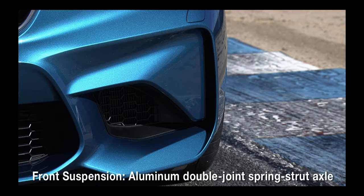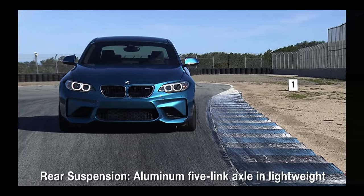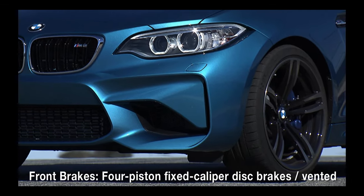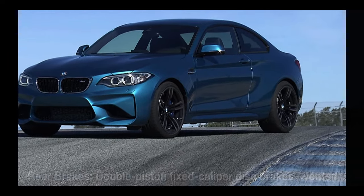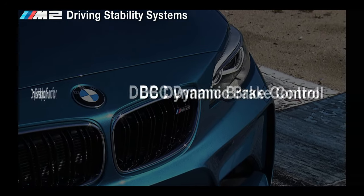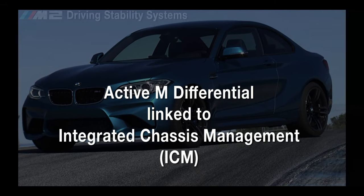Front suspension, aluminum double joint spring strut axle and lightweight construction with M-specific elastokinematics. Rear suspension, aluminum 5-link axle and lightweight construction with M-specific elastokinematics. Front brakes, 4-piston fixed caliper disc brakes that are vented. Rear brakes, double piston fixed caliper disc brakes that are vented. Standard DSC including ABS and M dynamic mode, CBC cornering brake control, DBC dynamic brake control, dry braking function, fading compensation, startup assistance, active M differential, link to integrated chassis management, ICM.